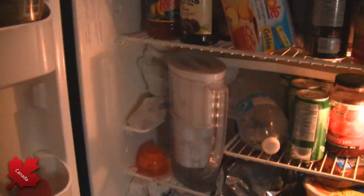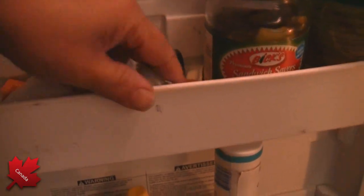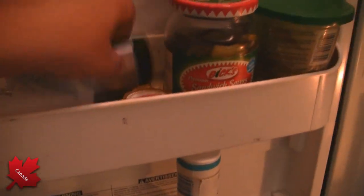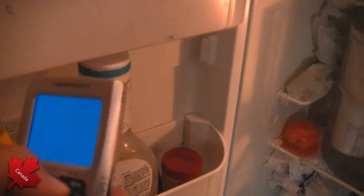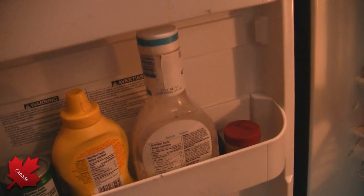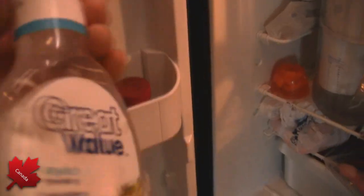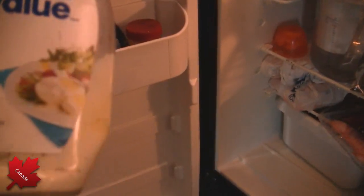Okay, folks, this is it. Now, we'll start on the door here. Whenever I go to fast food joints, I don't waste any of the food. I'll throw those extra butters and whatnot in. And this is my actual temperature gauge that tells me what the temperature is. And we're around 5 degrees Celsius, which is pretty good. Love my barbecue sauce. Canada Dry. Mustard. Ranch dressing. I don't eat ranch dressing. This is old. It's probably got to be thrown out.